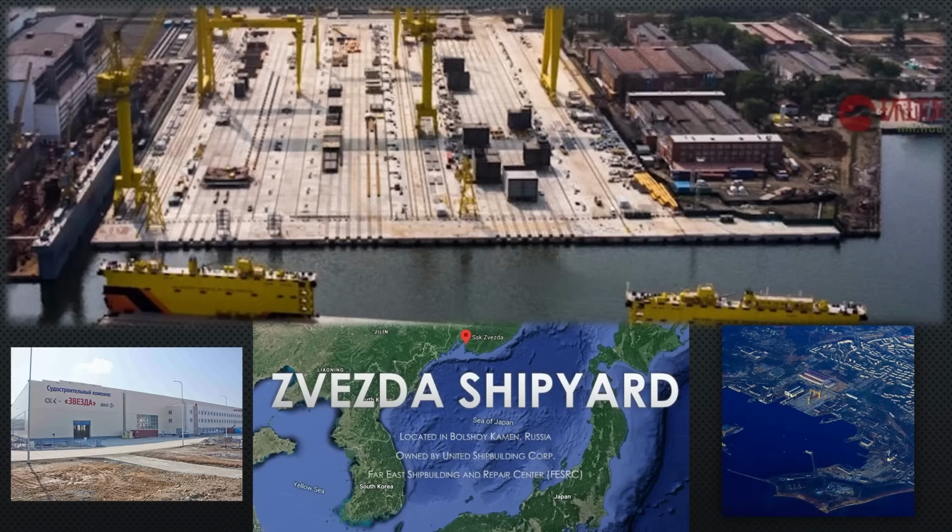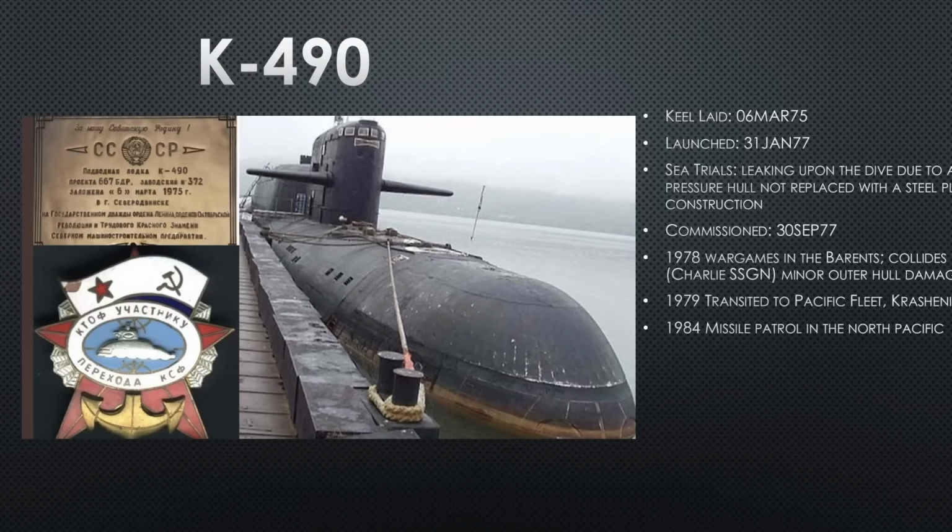They just back it right out onto a floating dry dock there. You can see at the bottom of the picture, you can see the top of it anyway. And that floating dry dock will take it away from the pier a little bit, submerge it, floating whatever's inside the floating dry dock, whether it's a ship or a submarine. Anyway, Zvezda Shipyard. All right, K490.